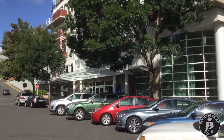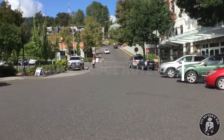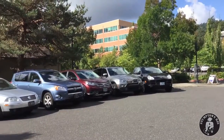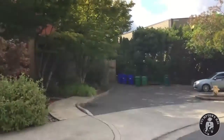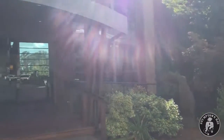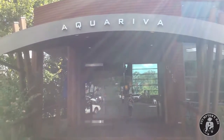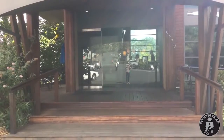This is the River's Edge Hotel. This is their entrance parking circle. Parking is over there. There's a parking lot, and pretty much all of their events occur at this Aqua Riva restaurant, be it weddings or corporate events, parties, social things like that.